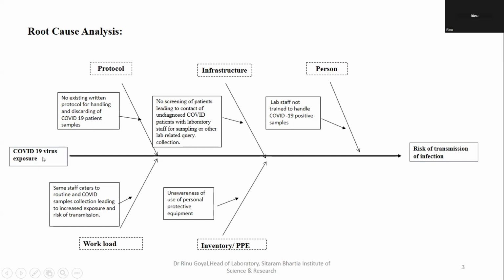When it is not there, the exposure will happen and our staff or employees might be exposed to infection. Then infrastructure related: there is no screening of patients, which may lead to contact of undiagnosed COVID patients with laboratory staff for sampling or other lab-related verification. So this was one thing for which they had to add some structural change. Person related: lab staff is not trained to handle COVID-19 positive samples, and if persons handling those samples are not trained, the exposure will result in infection.